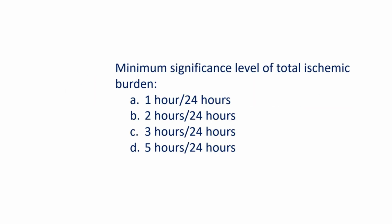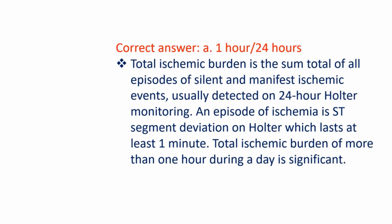Minimum significance level of total ischemic burden. A. 1 hour in 24 hours. B. 2 hours in 24 hours. C. 3 hours in 24 hours. D. 5 hours in 24 hours. Correct answer: A. 1 hour in 24 hours.